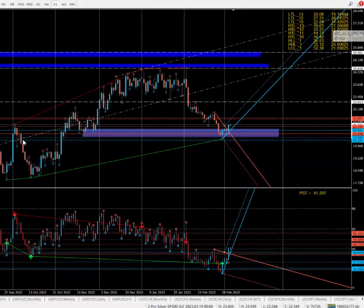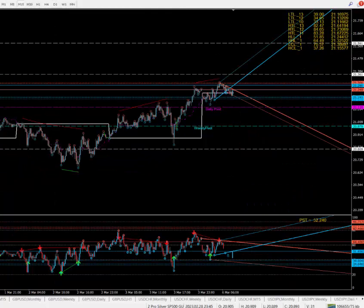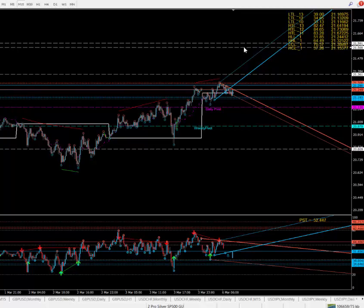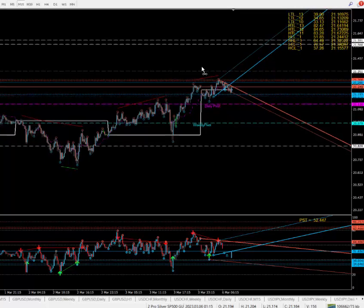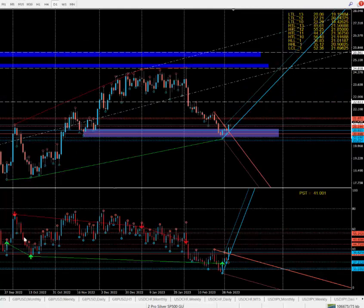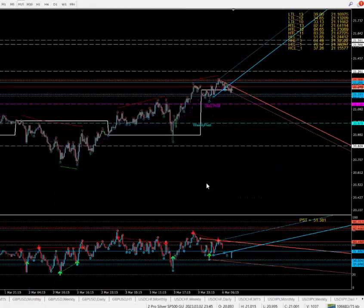21.56 is also there. So this looks like a nice zone here. If we head up in there towards the full moon, that'll be a good sell-off. If it comes down first from the lows, we want to go up. That should bring us possibly to 21.01, which is there, causing the breakout.